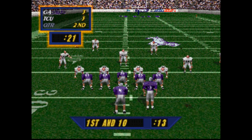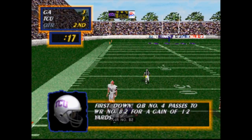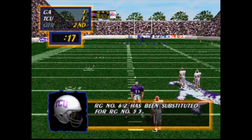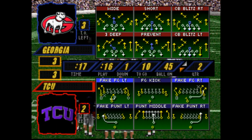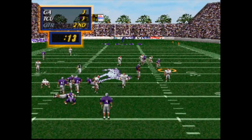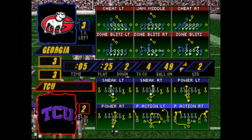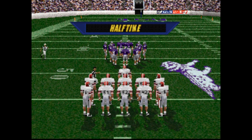TCU ball, first and 10 at the 33-yard line. Timeout, TCU. They have two remaining. First and 10 at the 45-yard line. Pass complete to number 82 for a gain of 7 yards. At halftime, the game is tied at 3.